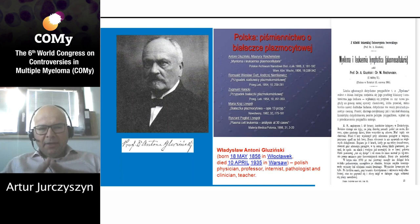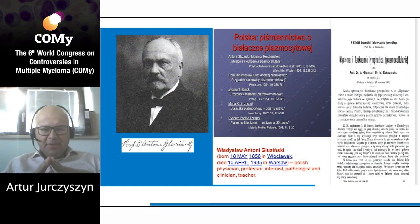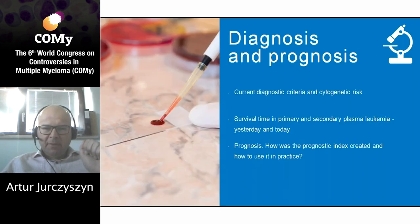But before this, I would like to tell you something about the Polish input in this situation, because Professor Władysław Antoni Gluziński was the first scientist who wrote a paper about plasma cell leukemia. It was more than 100 years ago. He was a professor in Warsaw and also in Lwów. He wrote a case report about a 49-year-old man, the same age as me at the moment, who was working in Drohobycz and suffered from plasma cell leukemia. It was a paper you see here on the slide on the right. He did a lot of things in Polish medicine, but he was the first person in the world who wrote a paper about plasma cell leukemia.